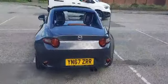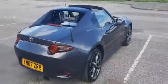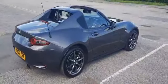Now it's presented in machine grey. It's got the black leather interior. It's at about 32,000 miles. I'll get the exact mileage when we get in the car.